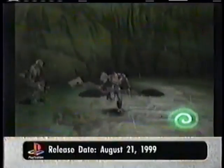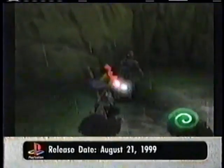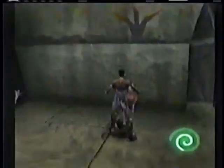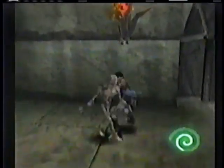The 3D world improves upon the dated look of Blood Omen and also attempts to deal with the notorious load times that prevented many players from finishing the first game. With advertisements for the game finally running on television, it might be safe to say that Legacy of Kain Soul Reaver might very well be released soon.